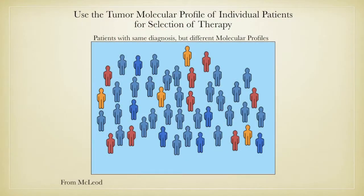But now we're learning that the patients are very different. They have their unique molecular profile. The cancers are very different. So instead of looking at all the patients and treating all of them the same, now we're looking to see what are the differences within the cancer, and are we able to treat them differently and also more effectively, as well as with lesser toxicities.